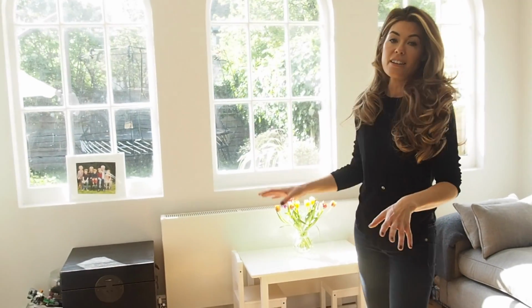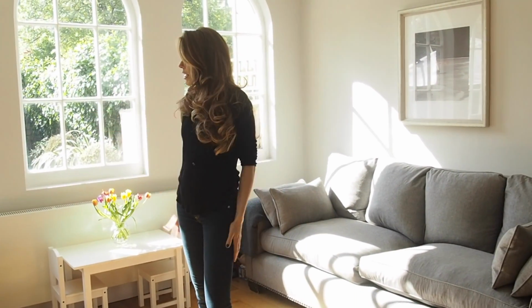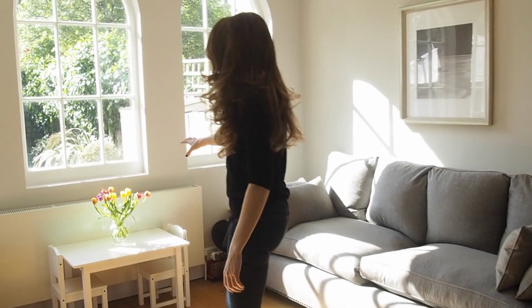I do need to figure out some more storage. There's a couple more pieces that I'd like to hide away. It's all about hiding toys for me. But this is just a really nice cozy area, and I've got a little desk here if you want to do arts and crafts and things like that.